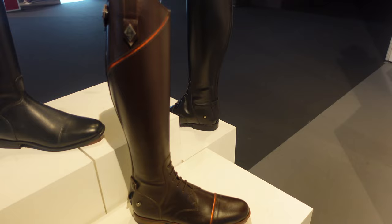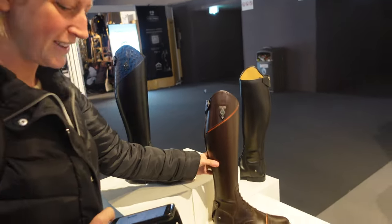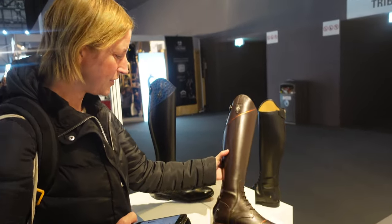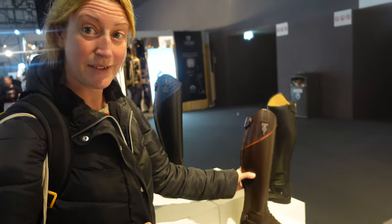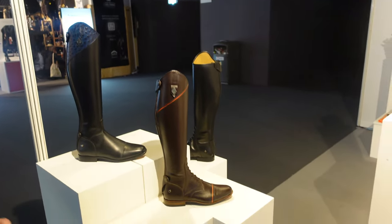And then a little bit of orange on the boot. And Jancis has decided she's fallen in love. I think it's beautiful. Now that you've converted me to orange, you're getting me to buy a saddle cloth with orange on it, never having considered orange previously. I actually think that's a beautiful thing. Yeah, it's not a bad boot, is it?